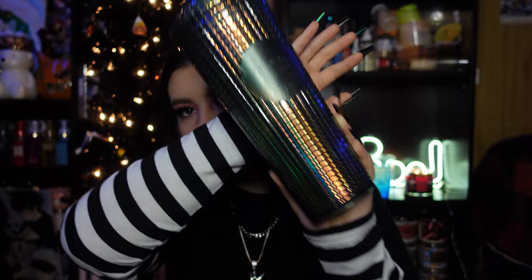I got this gorgeous dark olive green cup with a very bright orangey yellow iridescence to it. This daggone cup is so gorgeous. Like, I love it so much. Oh my god, it's so gorgeous.